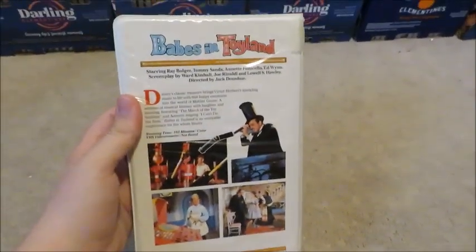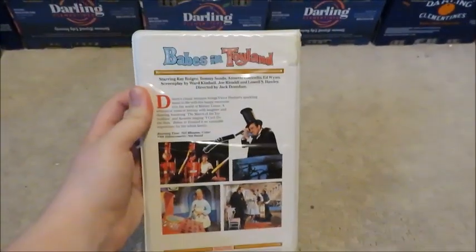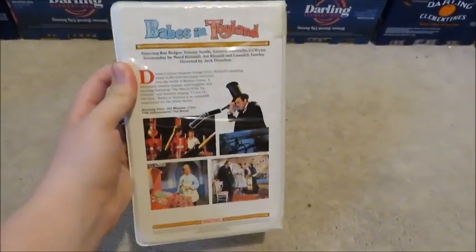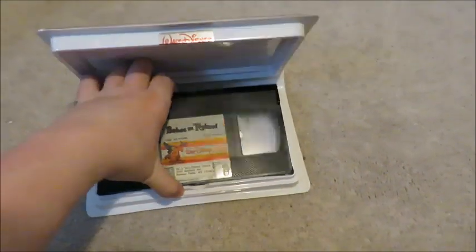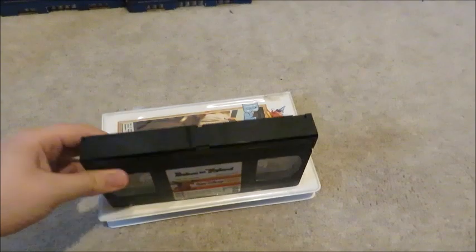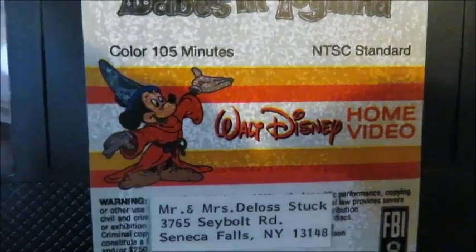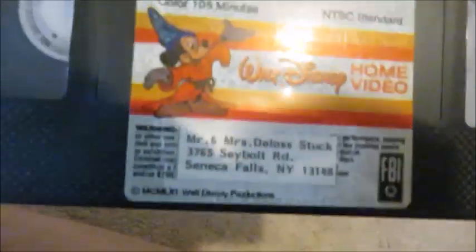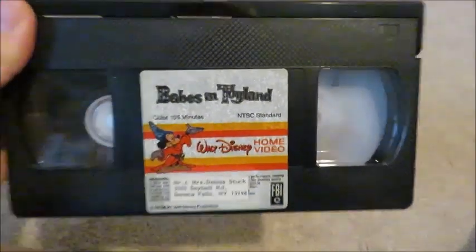This is now my second copy of the Neon Mickey VHS of Basement Toyland. But this is a different printing from the one I already have. As you can see, this copy has the orange and red stripes on the label. My other copy has the label with the blue stripes on it.